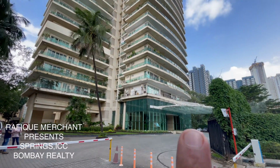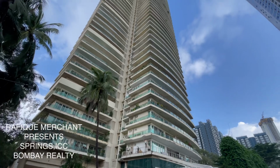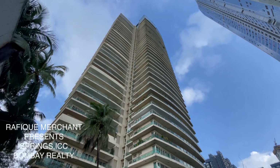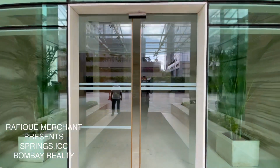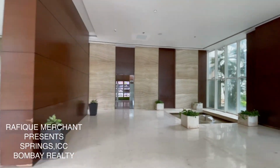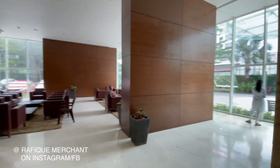Wishing a 4 BHK with 6 bathrooms at Springs ICC by Bombay Realty, a 40-story genius and a marvelous structure. Excellent apartment with wraparound balconies. Let's go and have a look inside. So you've got a big, gigantic and welcoming lobby, a double height, grand lobby. And it's a visionary landmark, this tower.